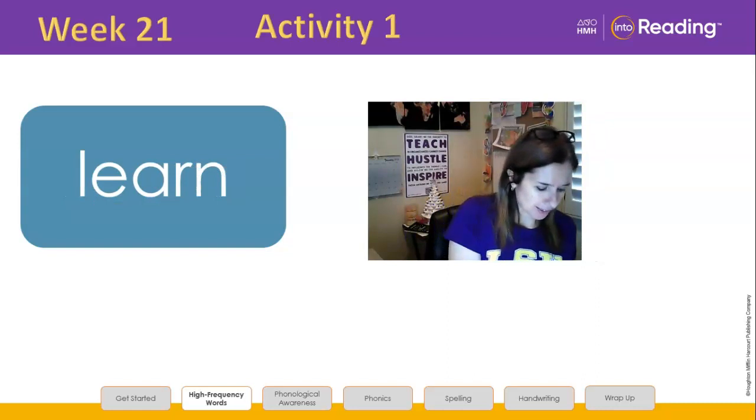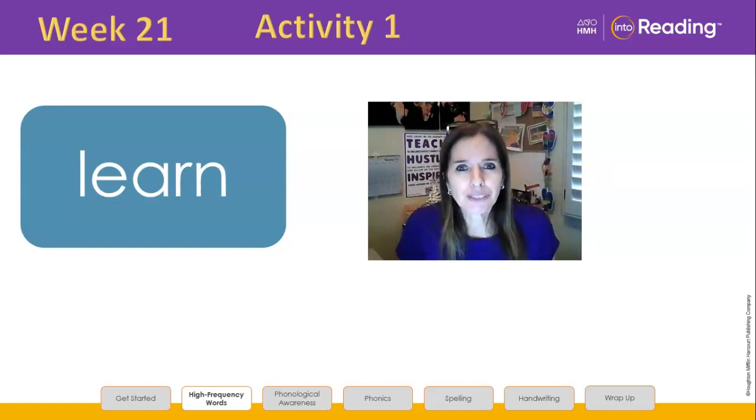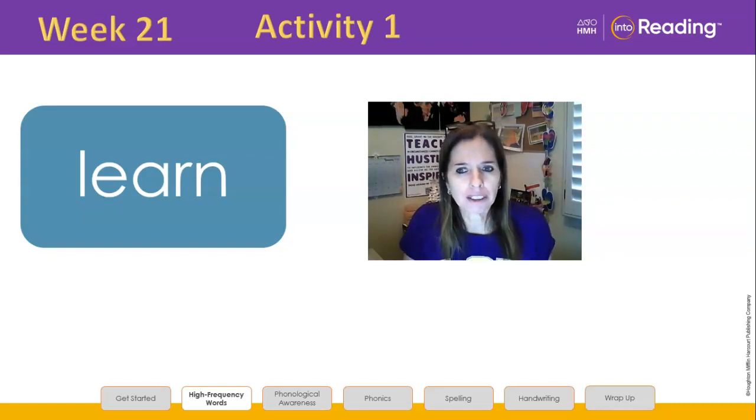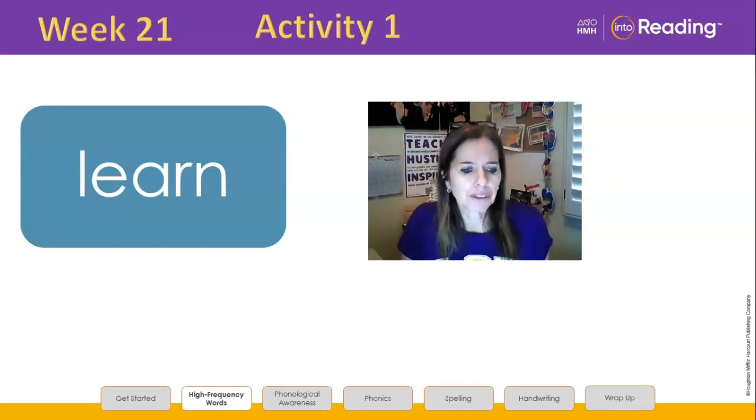We are on number 6. The word is learn. Let's follow the steps. Look at the word. Repeat the word after me. Learn. We learn many things in school. Say the word again after me. Learn. Look at the letters in the word. Let's spell it out loud. L-E-A-R-N. Learn. What do we notice? What do we wonder?